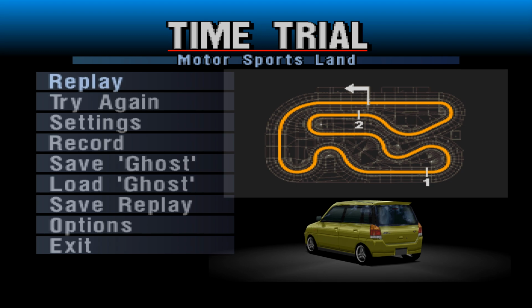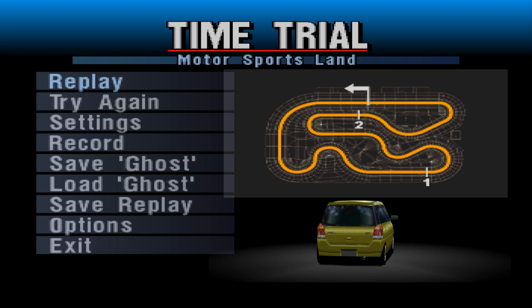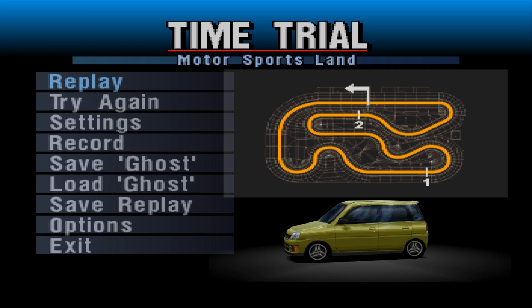Also noted the fact that the car was using first gear predominantly for most of the lap, which no other car really does, despite this having 7 gears. Subaru, over-engineered. Good.